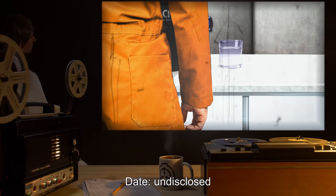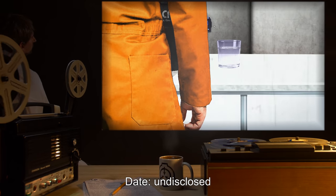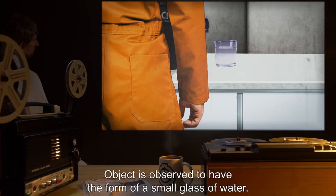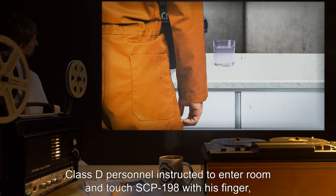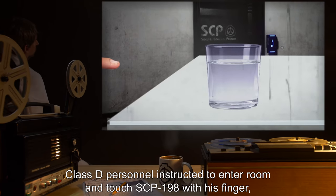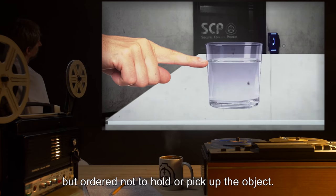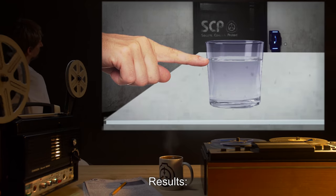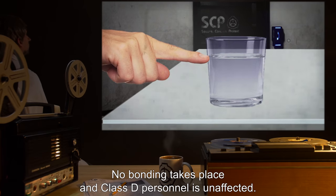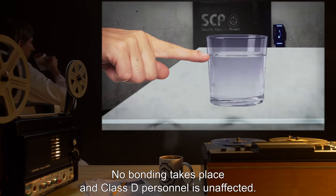Experiment 198-A-1. Date: undisclosed. Procedure: object is observed to have the form of a small glass of water. Class D personnel instructed to enter room and touch SCP-198 with his finger, but ordered not to hold or pick up the object. Results: no bonding takes place, and Class D personnel is unaffected.